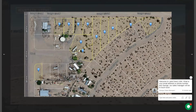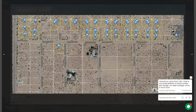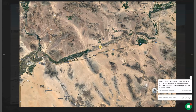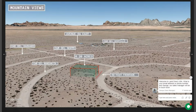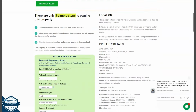Now, we are also offering adjoining lots. Let me show you all the other properties that are up for sale here. There you go. You can purchase two or more lots, or you can purchase this lot individually. Let's go back and scroll down, and you will see the property details in the green one and the buyer's application form.